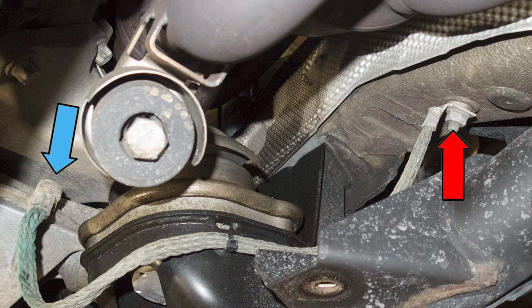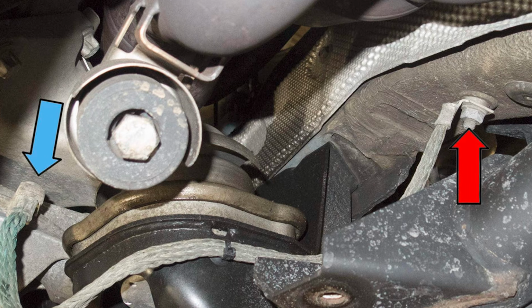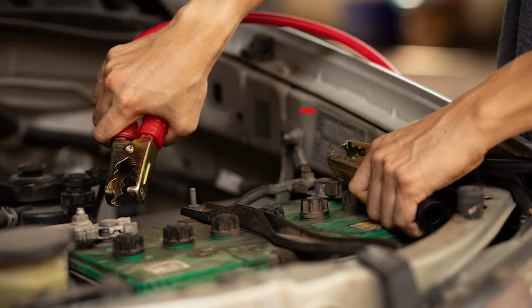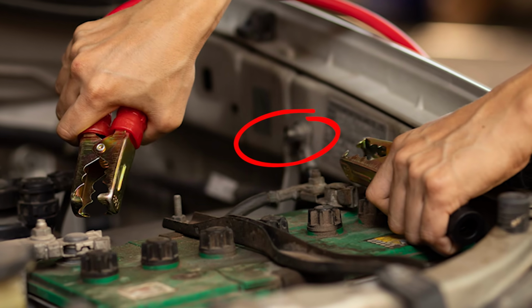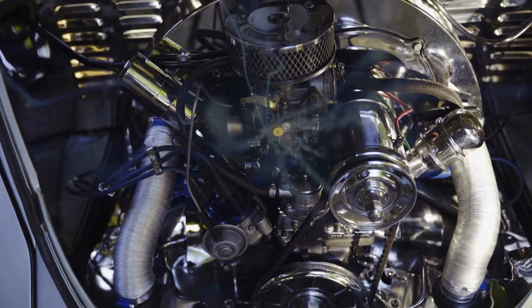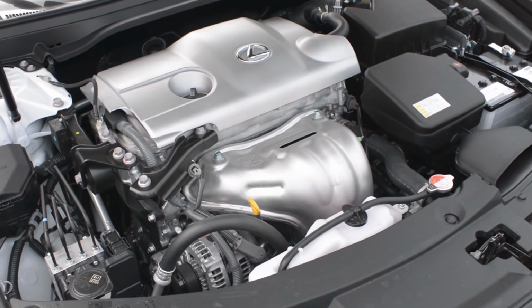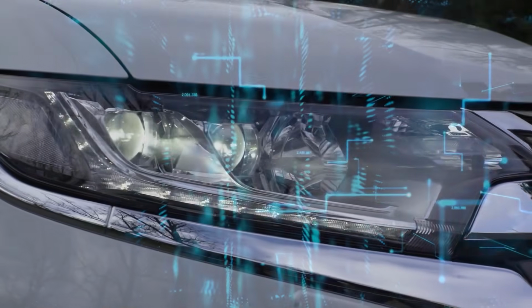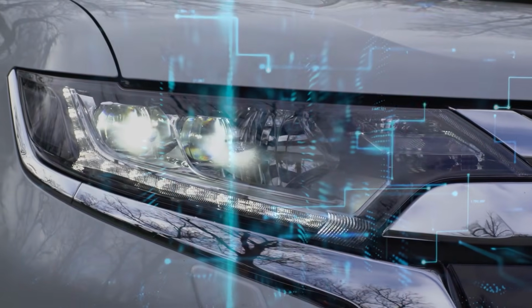But first, what is an engine ground strap? The engine ground strap, also known as the ground wire or negative battery cable, is a thick black wire that connects the car battery's negative terminal to the vehicle's frame or chassis. It ensures that all electrical components have a reliable connection to the vehicle's electrical system. In simpler terms, it acts like a highway for electrical current to flow smoothly.